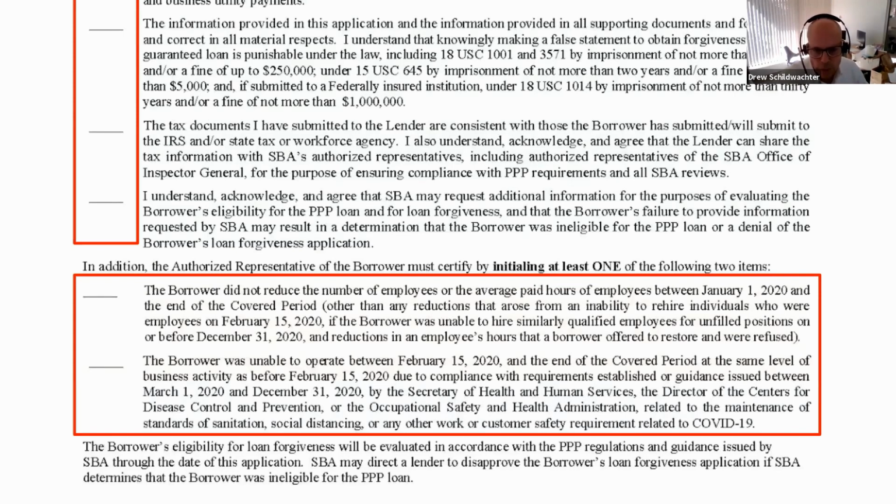And if you go through the CDC website and Health and Human Services, OSHA, and then you look at executive orders for your specific state, there are just an enormous opportunity of ways to document restrictions on business if you happen to have a shortcoming there.